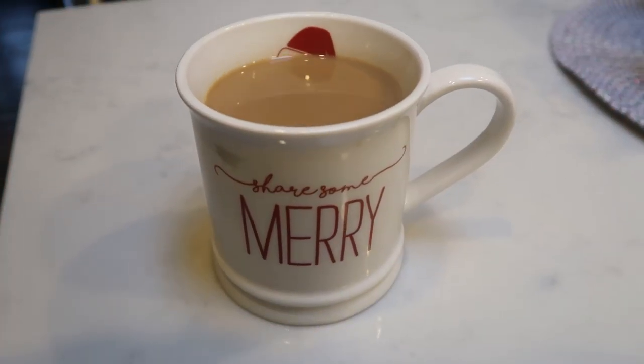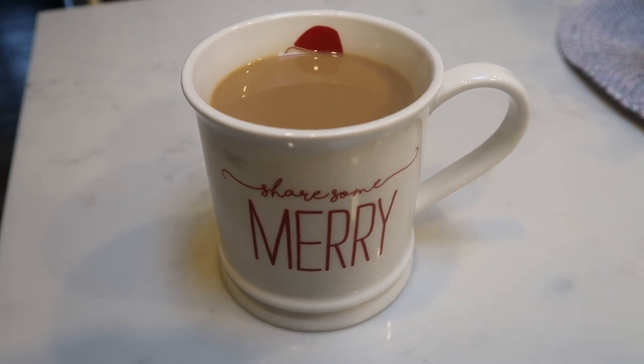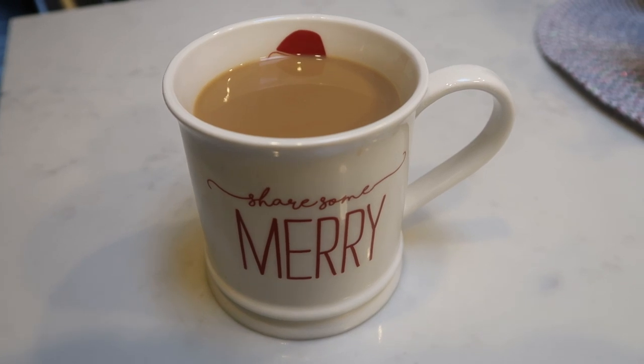The eggnog from Bones is a win. It's really, really good. I just added a little bit of fat-free half and half. Oh, it's really good. I'm really glad that I've ordered some of their coffee.